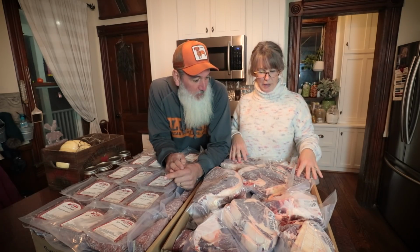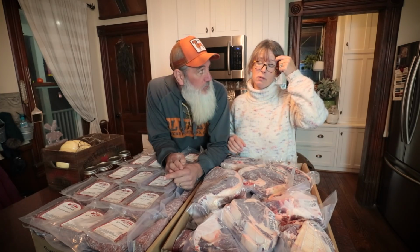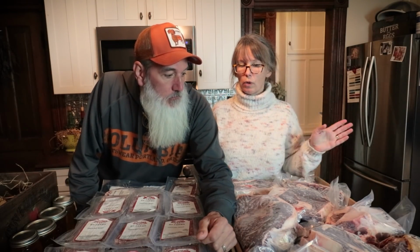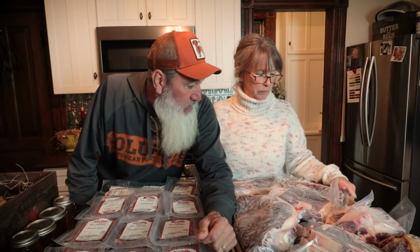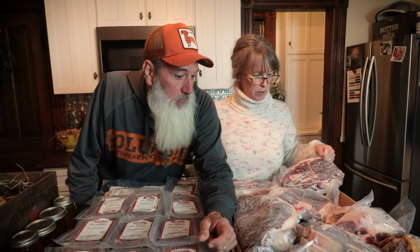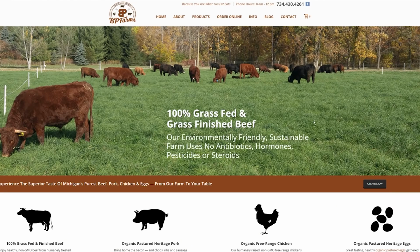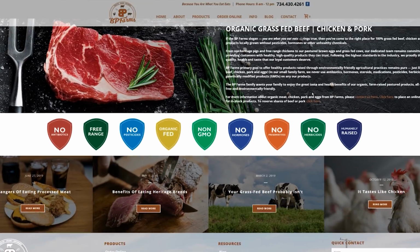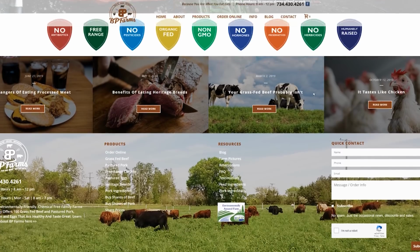We made room. But we want to tell you guys where we got this and why it was part of our decision making. First, I just want to say that we didn't custom select this. It came as a standard pre-cut order for the quarter of a cow. I was fine with that. It looks like there's a lot of steaks and roasts, good variety. We got this from BP Farms in Dundee. We will leave their information down below if you're local and interested in purchasing some.